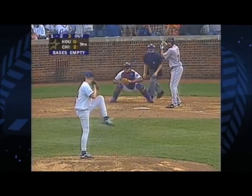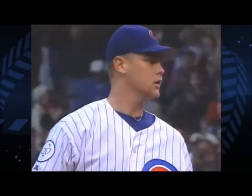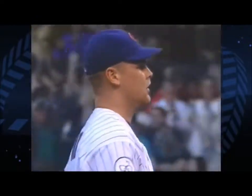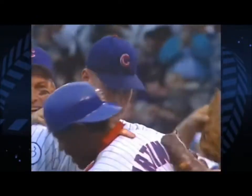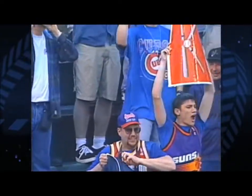20-year-old Kerry Wood gets Derek Bell for his 20th strikeout, a National League record. He has his first Major League complete game and shutout, and it's a 1-hitter over the Houston Astros. They're mobbing Kerry Wood at the mound. The young Texan has blanked the Astros 2-0.